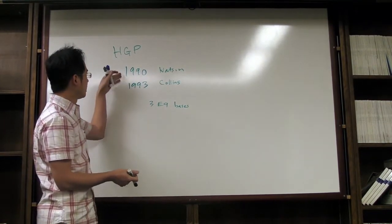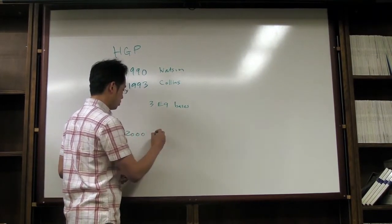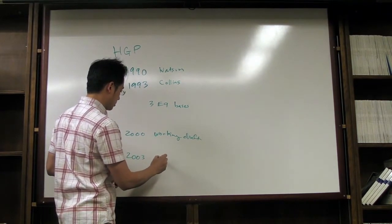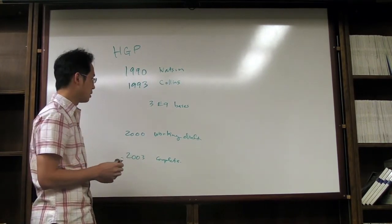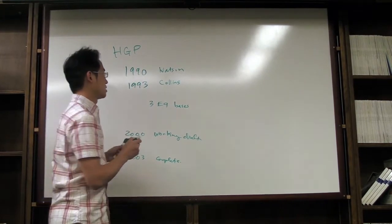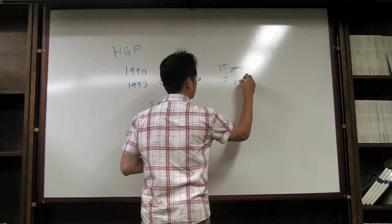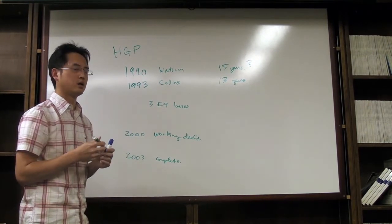And so it started in 1990, but it wasn't until 2000 that they had somewhat of a working draft. And then in 2003 it was deemed complete at this time right here. Initially, when they projected the start of the project in 1990, they thought it was going to take 15 years. And in fact, instead, it took 13 years. So they finished about 2 years ahead of time.